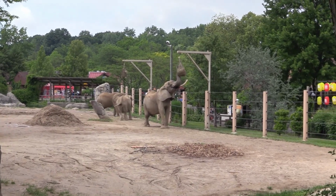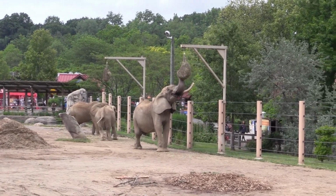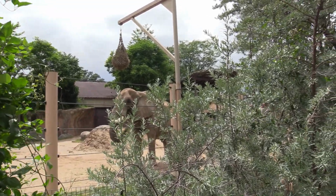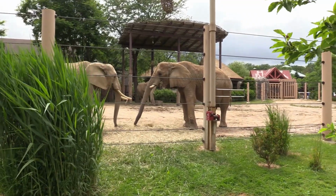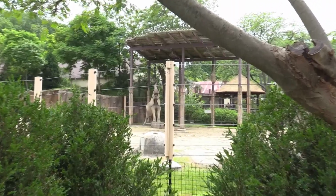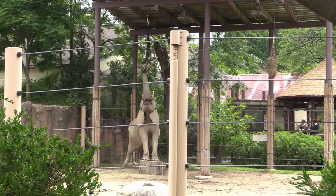And so I came back to see the elephants one more time. See the males getting some hay. I got one more last view of the male elephant. And another two females here having some hay. And another female elephant there standing on its front legs on a little tree stump to get some hay.